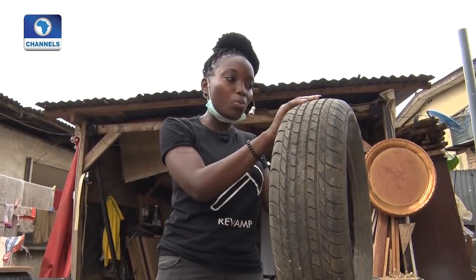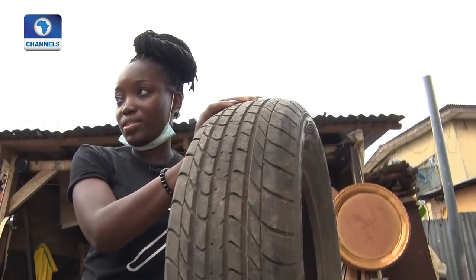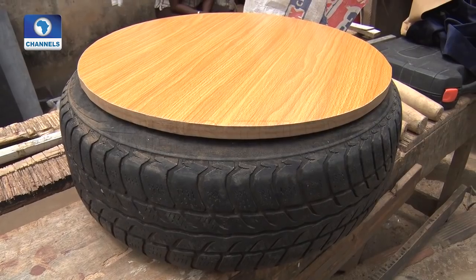We wash with soap, and then we have this chemical that we use. It's not here right now. We have this chemical that we use to wash it. So that's what we do. And then by the time we're done, it comes out looking something like this.